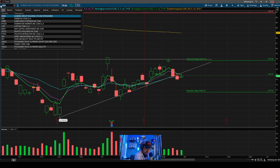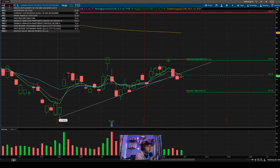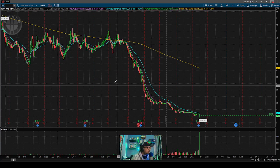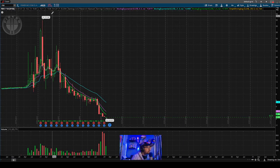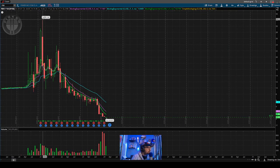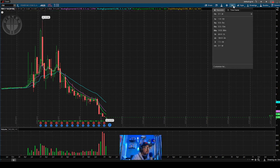And then we have Fisker. Is it Fisker? FSR? I don't even know why I'm charting this one, but I'm charting it because I think there's talk about it being bought out or something's going on with the stock. But this stock at one point, let's see the monthly chart, was $31.96. That was March of 2021. And since then, it's just sold off. It's now under $1.